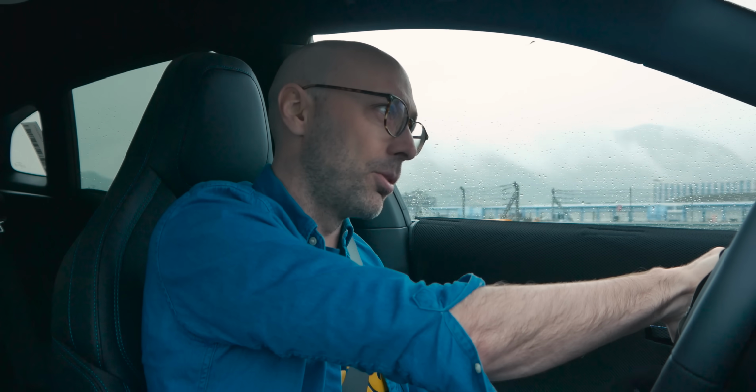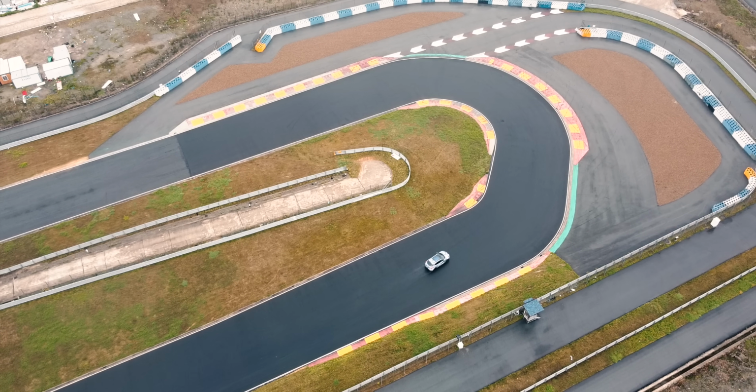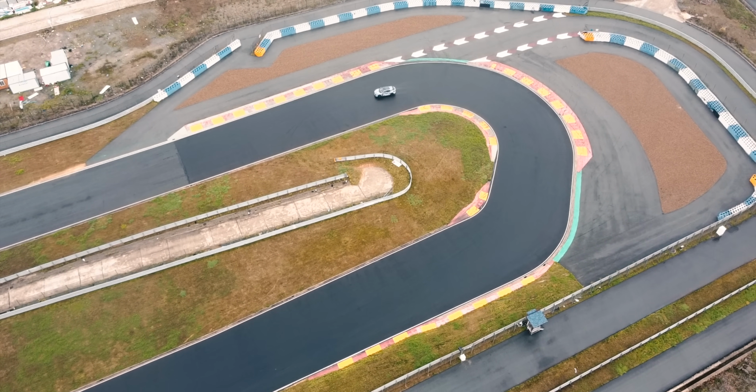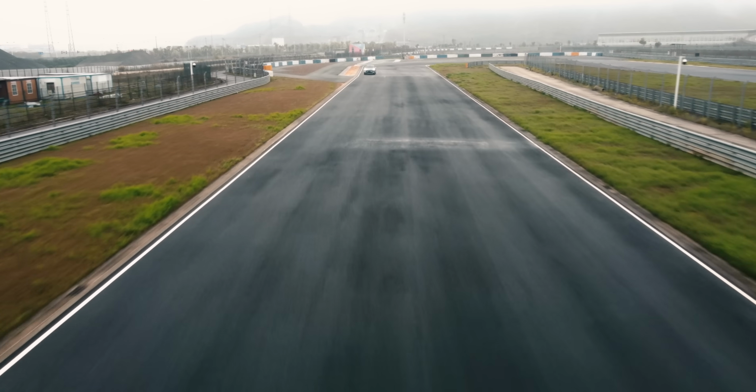Here we go round the corners, gripping. I'm doing about 70 kilometers an hour, gripping, not skidding at all. Steady on the throttle, and we're going round again. Oh, and a bit of aquaplaning, and we're back on the power up to 140, and we're braking as we go to the next corner. But I've never been in an EV where I've been able to do this.